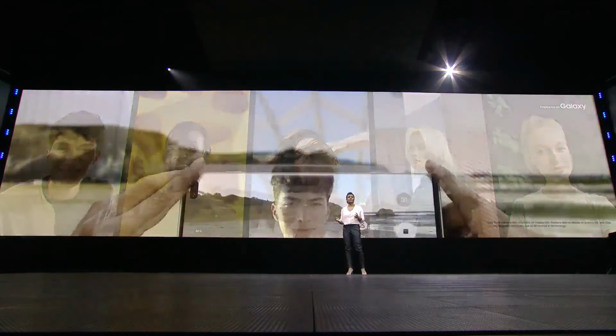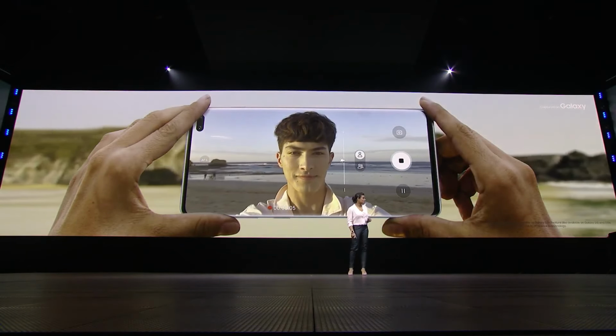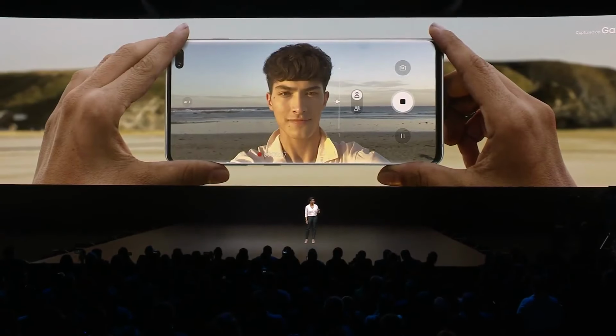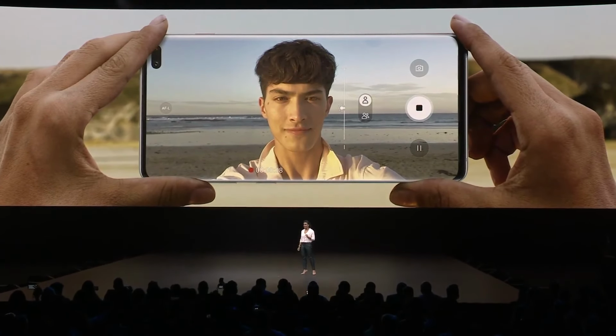We all use the camera on the front of our phones to document our lives, not just in photos, but in videos too. We record whenever the mood strikes us and go live at a moment's notice. And that's why we made sure that the S10's front camera supports UHD video, so you can capture high-quality content.